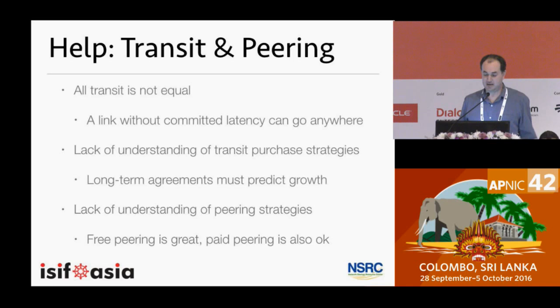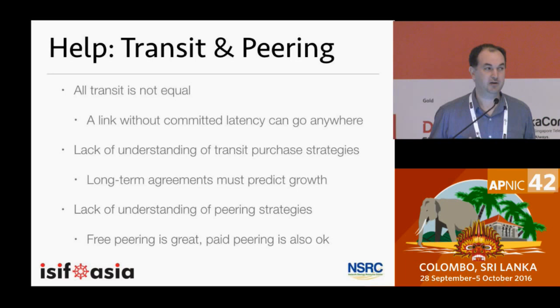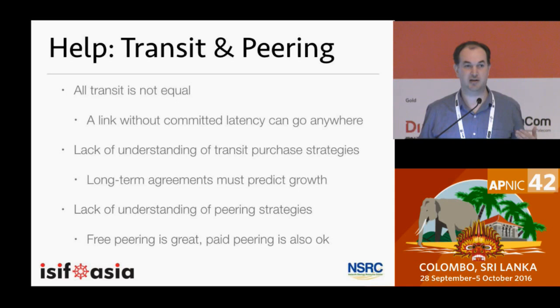And also, there's a lack of understanding of peering strategies that we need to help people with, because when you say peering in the Pacific, people think open, free peering point, and they say, oh, no, no, we can't do that. But honestly, peering is as simple as a bilateral agreement between two carriers, and that may be a settled agreement. It is peering if you're settling. You can say, I'm going to pay you for the asymmetric traffic volumes, or I'm going to pay you for the asymmetric investment involved in the two networks.